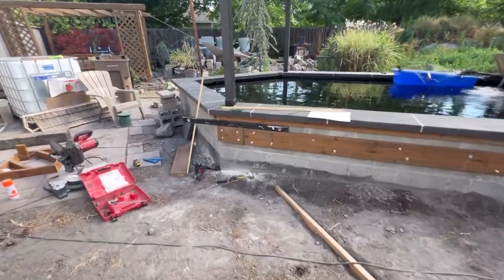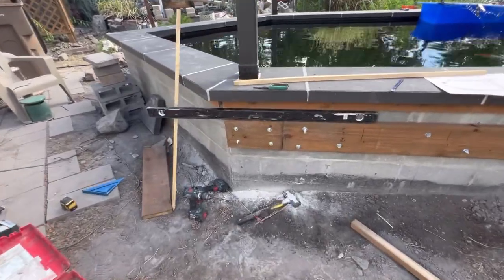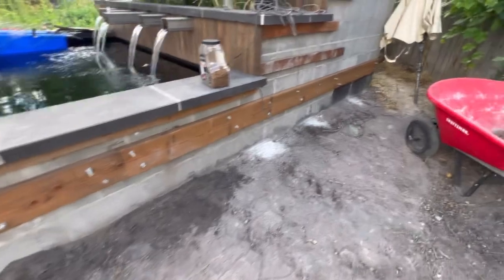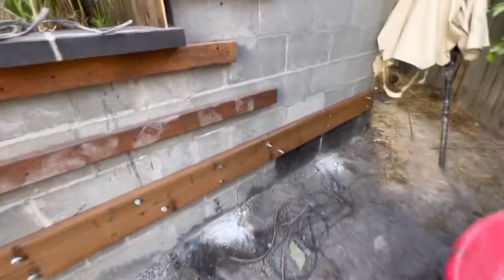There we go. Ledger board is properly finished now. I feel good about it.